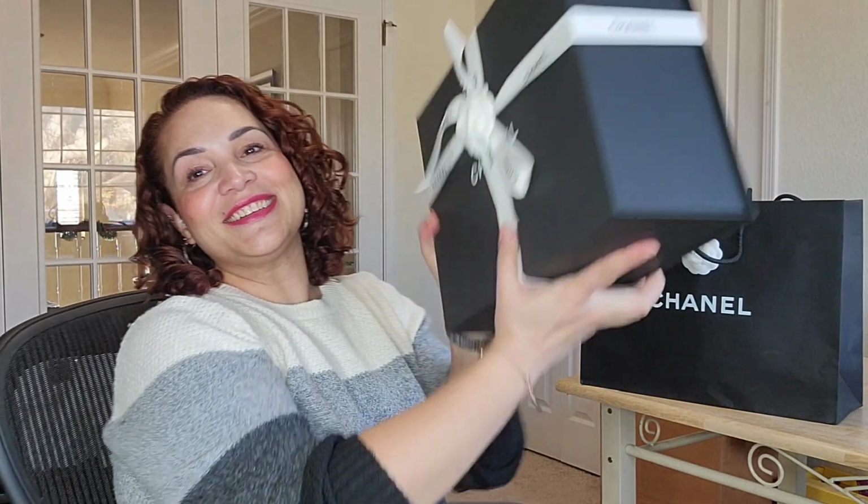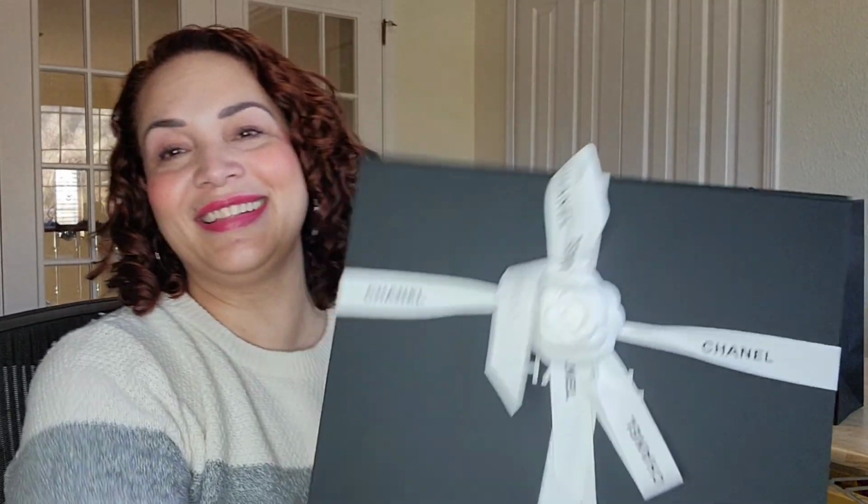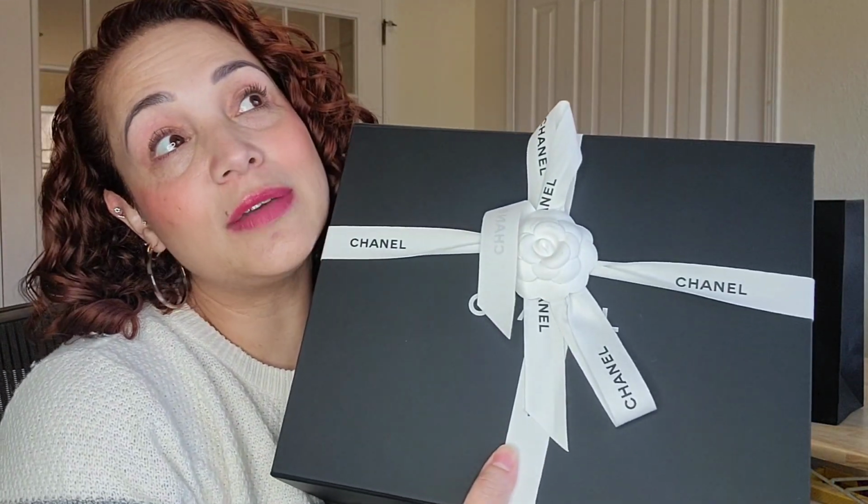I tried the Chanel 19 and this other bag at the same time, and I'm like, oh my god, I want it now. So I bought it, and I haven't opened it. I just got it, so let's open it. They told me we have to wrap it, and I'm like, wrap it and make it beautiful, make it look pretty.